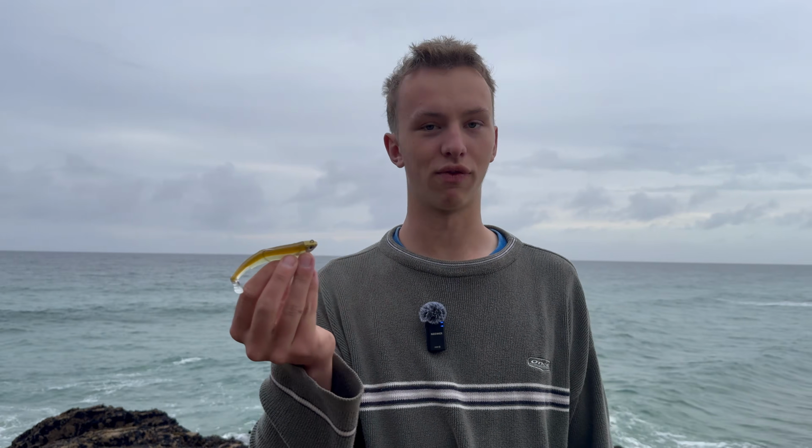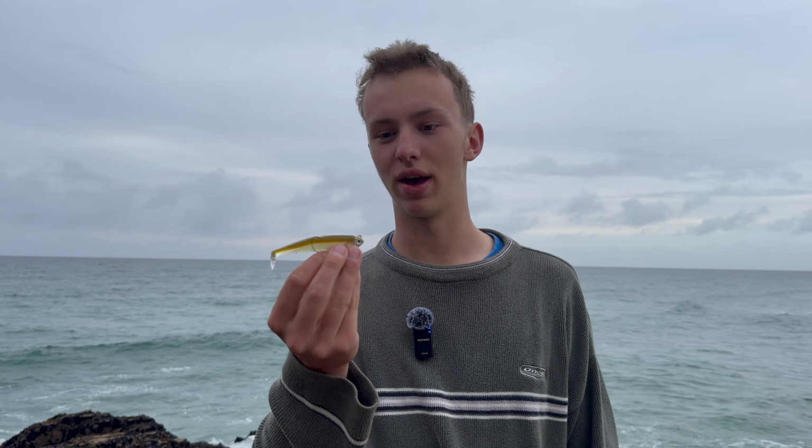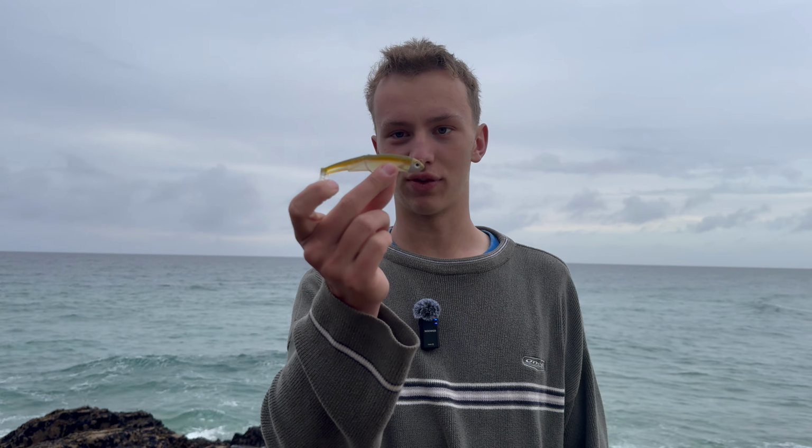It comes in plenty of different sizes, so bigger ones for the open coast. You've got heavier jig heads for boat use and all that, but that size for estuaries, I think, is perfect. The bass love them.